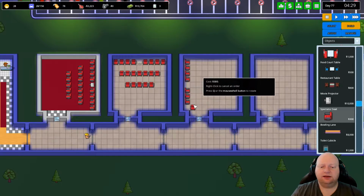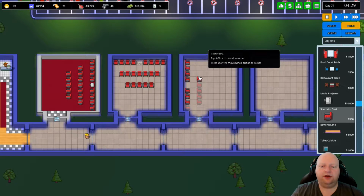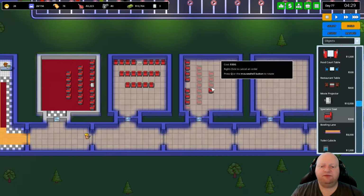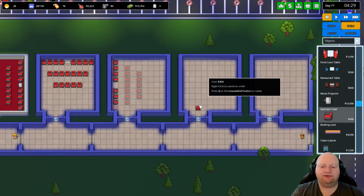Can I cheat this again? One second, guys. I'm not cheating. Not cheating. I use the same thing with Prison Architect. I still have to pay for the things. It's just that I don't have to fully pay for them.